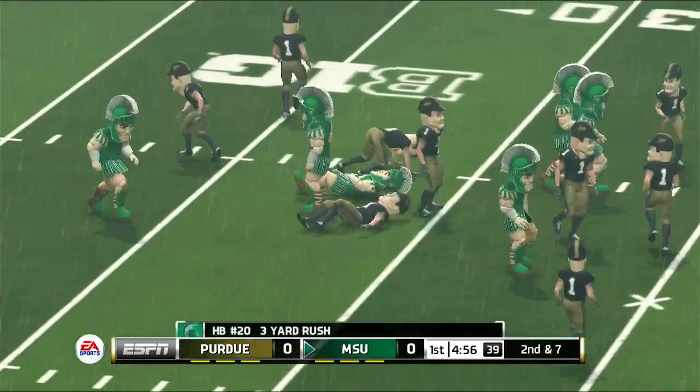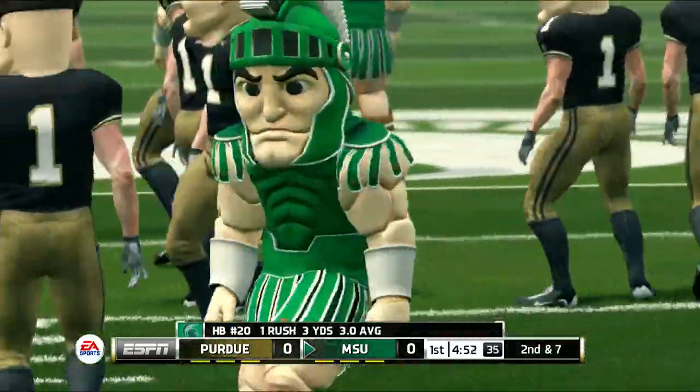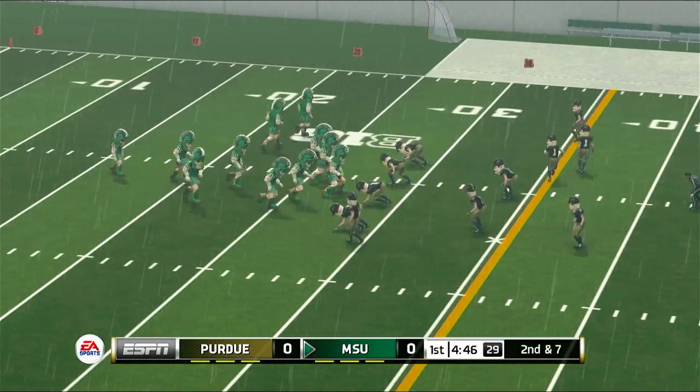They'll bring him down right around the 28-yard line. That's good for a gain of 3 yards. That'll make it second and seven. Second and seven. Ball on the 28-yard line.